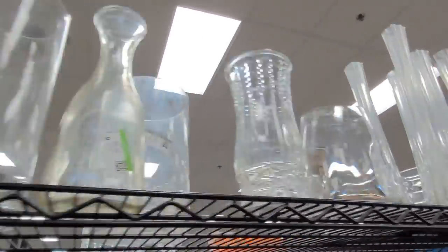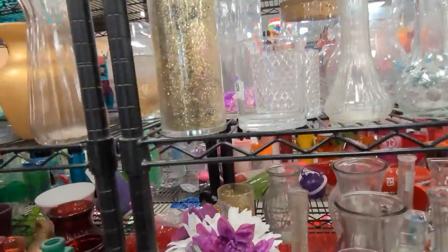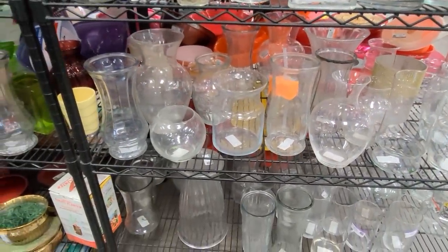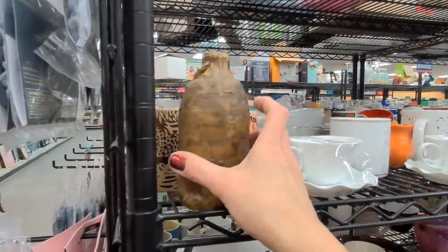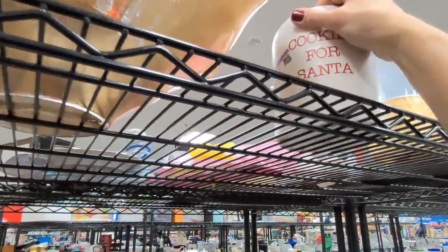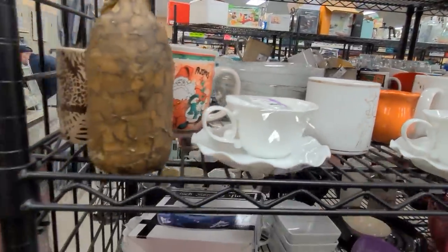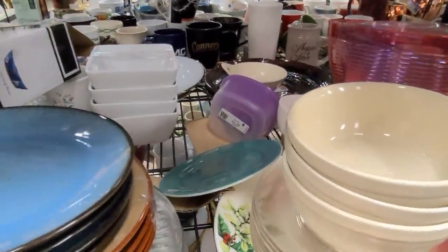Nothing vintage is jumping out at me. Lots and lots of clear floral pieces as usual. I'm going to take you down this aisle for a peek at the plates and bowls, cups and saucers to see what we can find. Lots and lots of stacks as usual.